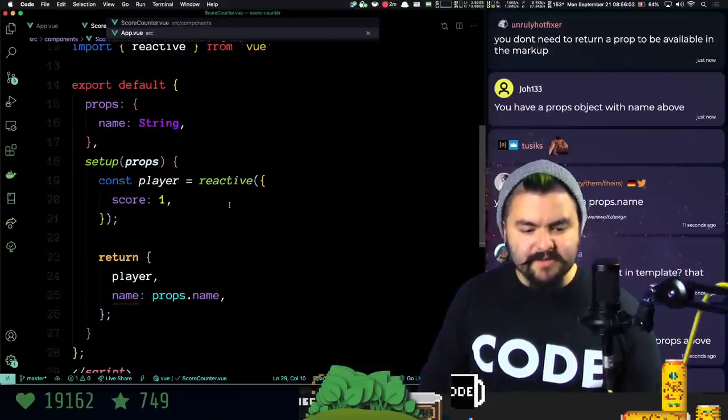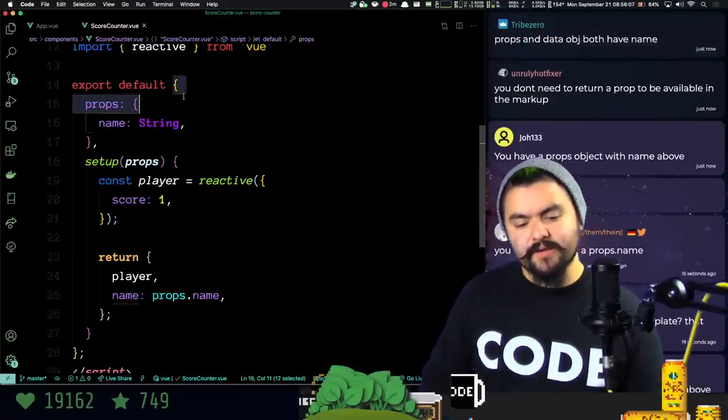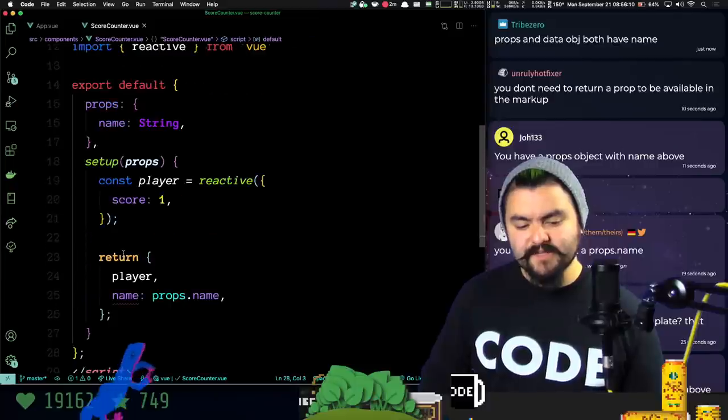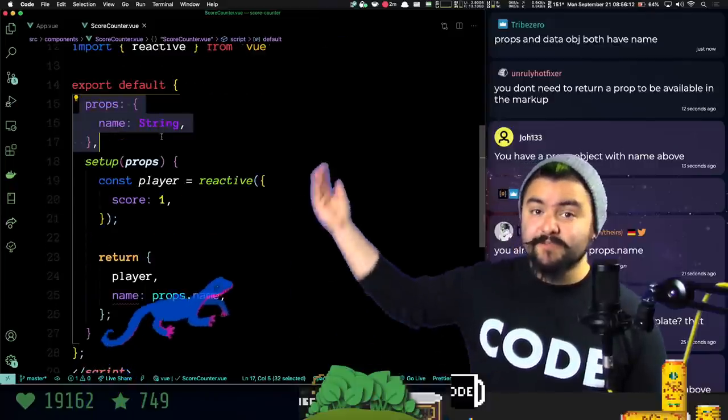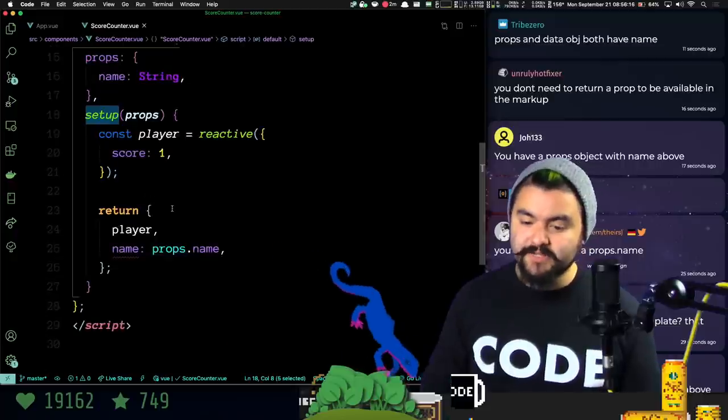I have a props object with a name above. Yes, but this is separate. So I'm exporting this object. This object has a property called props. So this defines what props I'll accept in. And then setup is a function which returns an object.